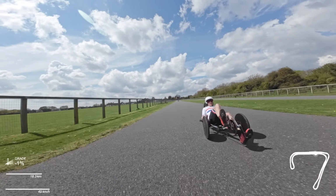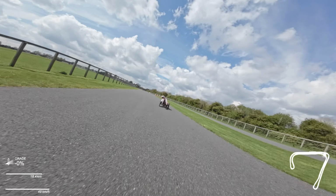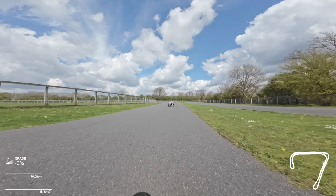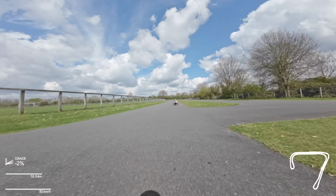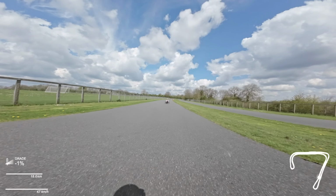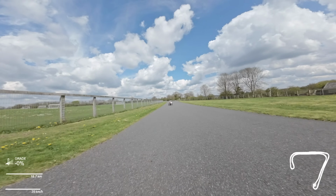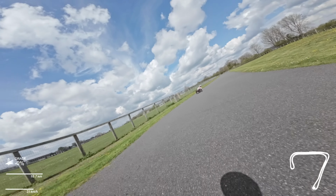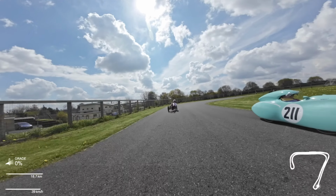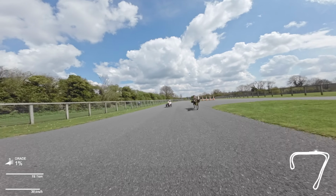I am launching an attack and I'm getting ahead of James Coxon on his Ice VTX. It is hard to get away from him. There is a sharp corner ahead of us where I could lose all the seconds I have just gained. He has not managed to close the gap. It is not yet the last lap, so he can still come back.